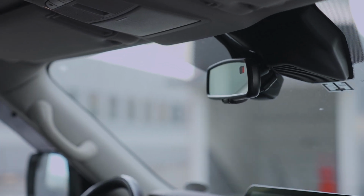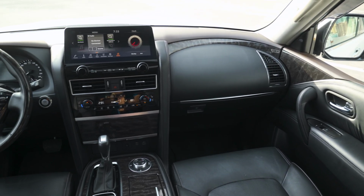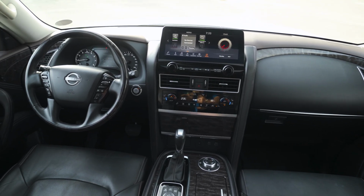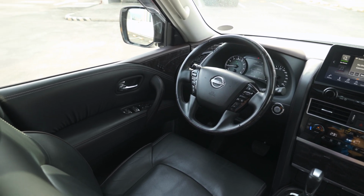Now, one thing about the interior, though, it definitely shows its age compared to other SUVs in the market, but it still exudes a sense of class and luxury because of the leather right here on the center console.